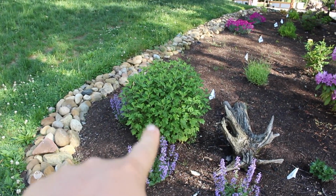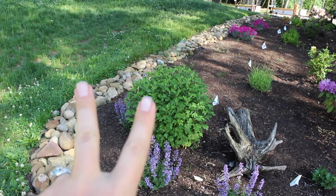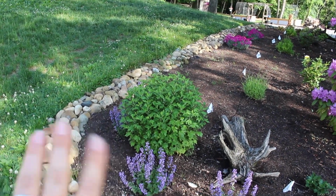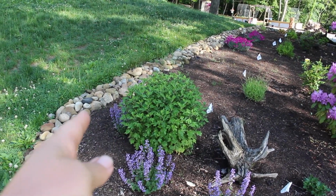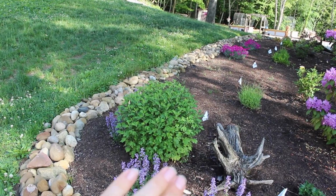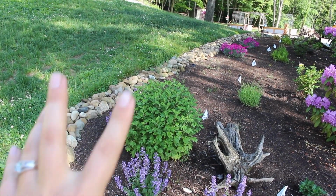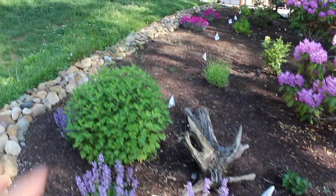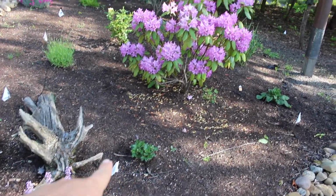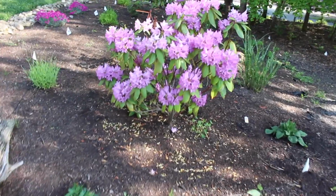This is a garden mum that I actually bought one fall. This is now its third year in the ground, and it comes back amazingly every year. So now what I'm going to do is cut it back so that the flowers, when it starts blooming in the fall, will be able to stand strong and won't flop over. So I have one right there. I transplanted another one that survived the winter, and it's right there. So I'm kind of excited to see how those do.